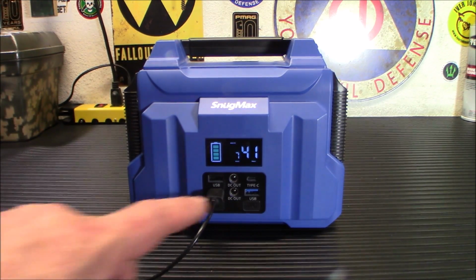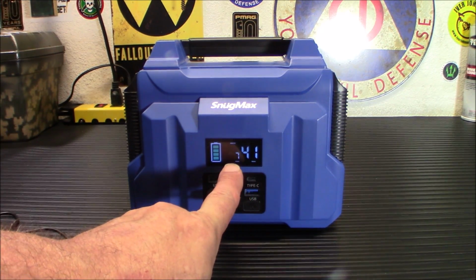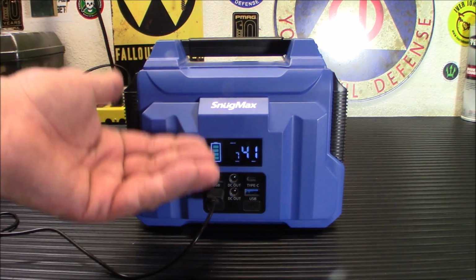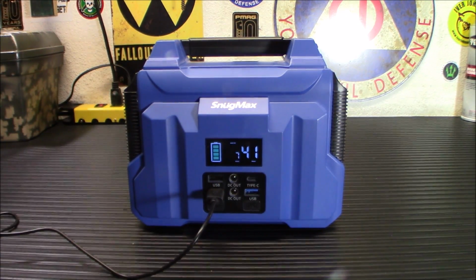And there you go. It's charging. It's got 41 hours left. It's drawing 7 watts on that there. So the real-time display is really awesome. If I want to know if I've got a bunch more stuff to charge, I've got 41 hours to go. That's a pretty cool thing.